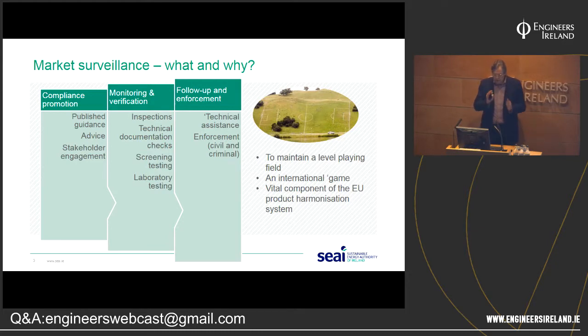There are three main strands to market surveillance as I see it. There's compliance promotion, so that's things like published guidance, and there's a lot of that available through the Commission website. And there's direct advice, bespoke advice that can be given to economic operators who want to get it right and who might approach us to say, before we put this on the market, are we right in our assumptions about how we can comply? Because sometimes it's quite difficult for them.